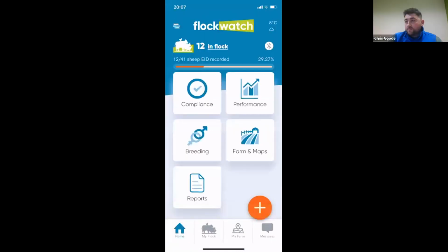There's a few questions there just in regards to connecting readers. If you want to give us a shout there, we don't have any readers with us tonight for the demonstration, but if you just want to give us a message into the message center in the app, one of us will be able to get in contact with you there tomorrow. Yeah, we're connecting the reader.